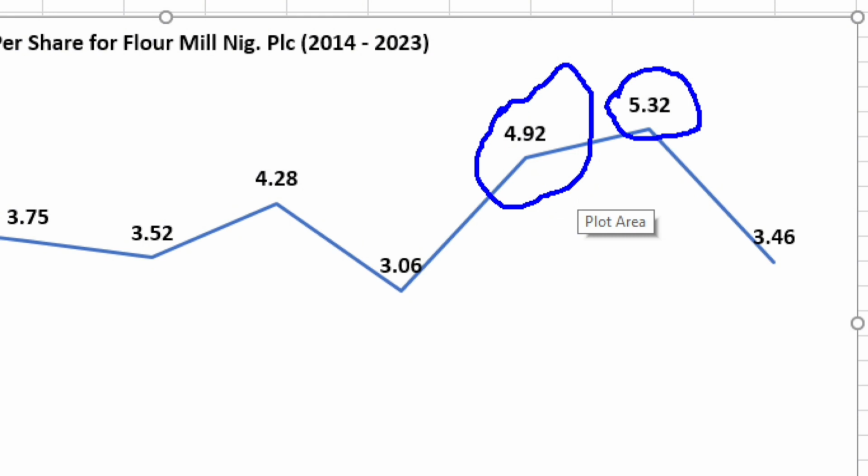So I think 2022 is the highest that they had in the space of these 10 years. The highest earning per share is in 2022, which is 5.32 per share for the company. But unfortunately, there was a significant decline in 2023. This was a very significant difference from what they had in 2022 to 2023.